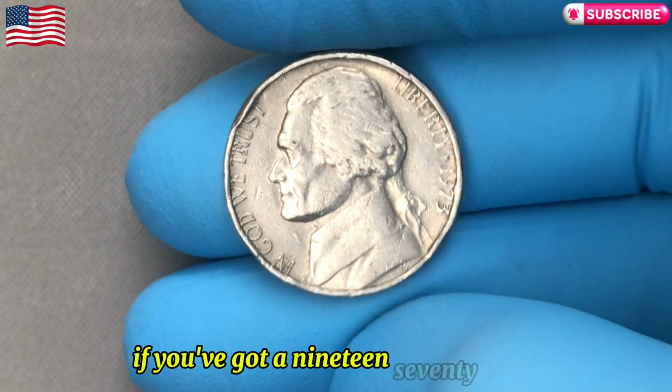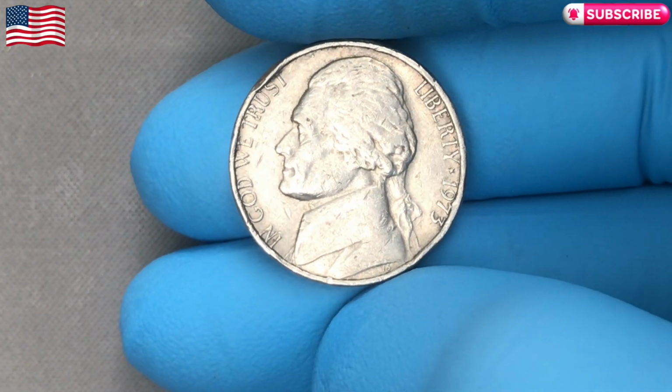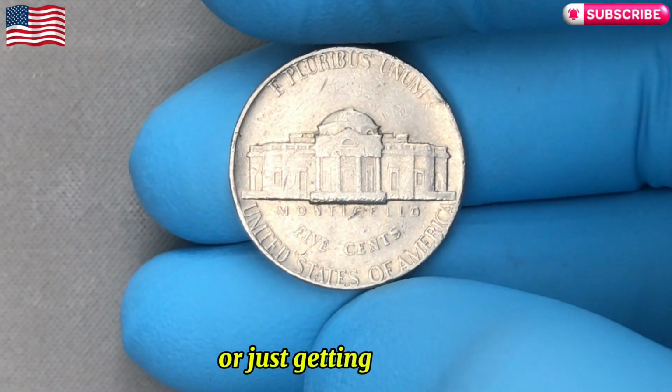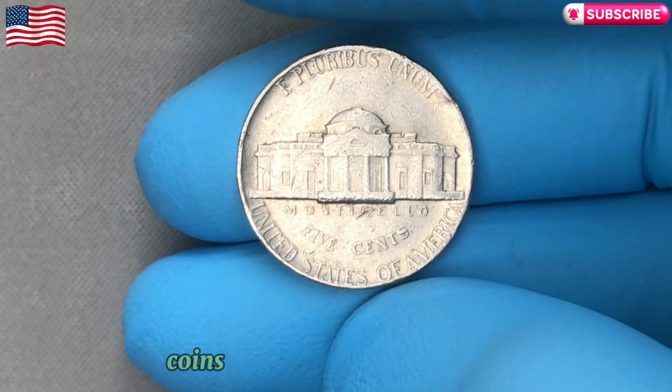If you've got a 1973 nickel lying around, make sure to check it closely. It could be worth a small fortune. So, whether you're a seasoned collector or just getting started, always remember that sometimes those seemingly ordinary coins can hold incredible value.